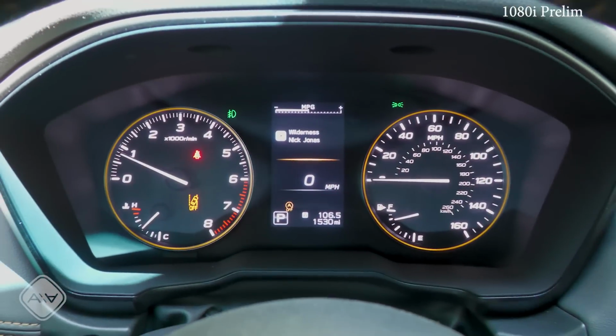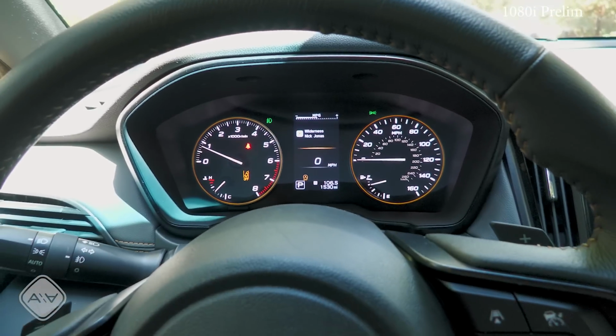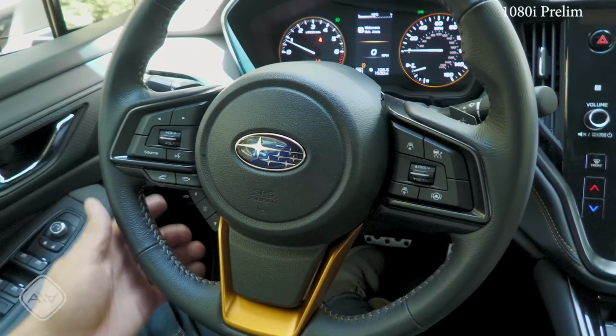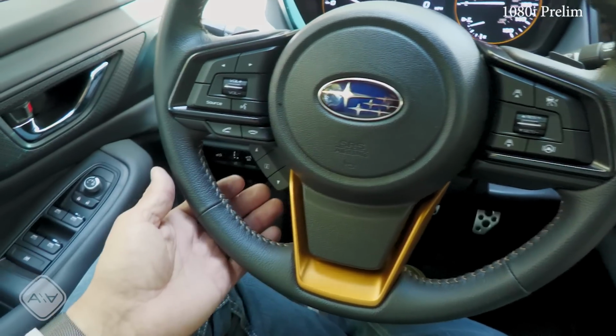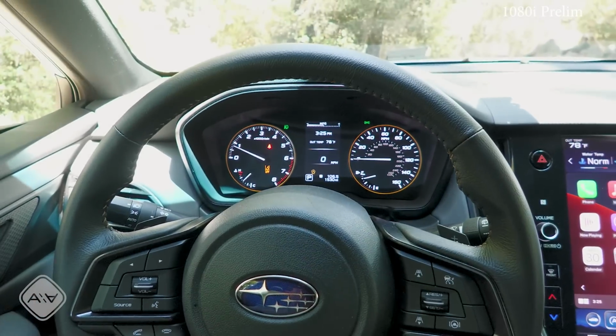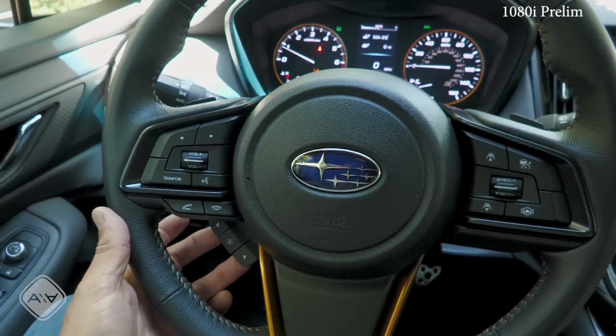On the driver's side, again, more orange accents going on there for that instrument cluster. Other than that, it's basically the same one that we find in the rest of the Outback line. And then we have the same 3-spoke steering wheel we find in the rest of the Outbacks as well, with this little toggle right down here that rolls through the various options right there in that multifunction cluster.